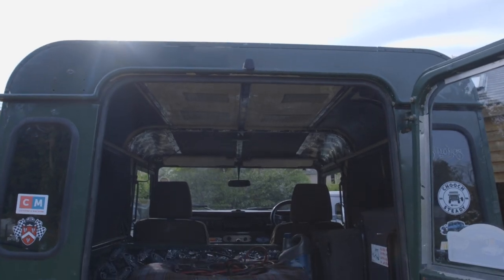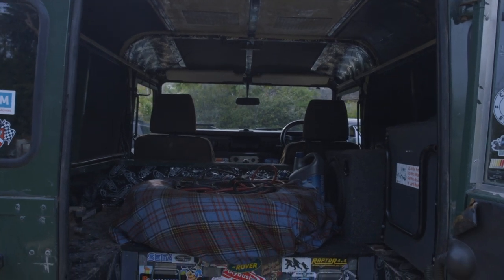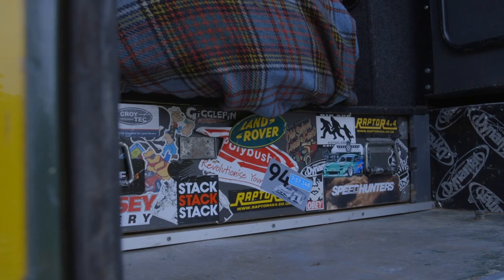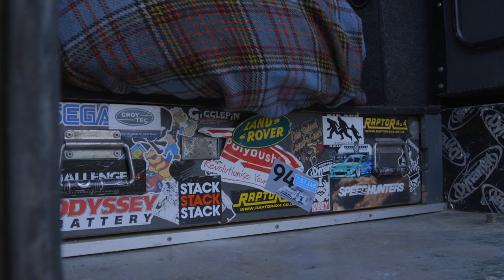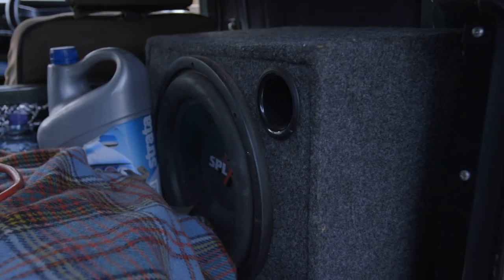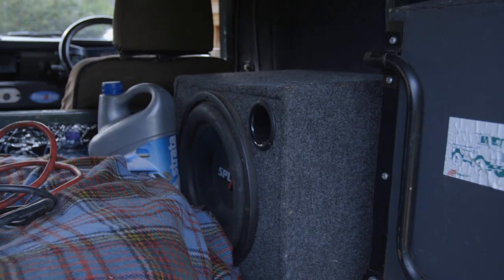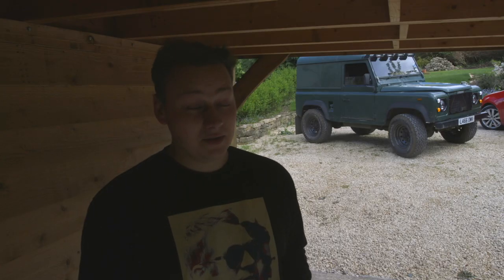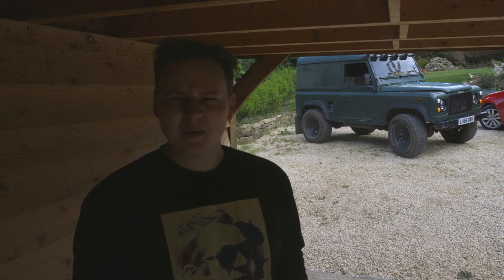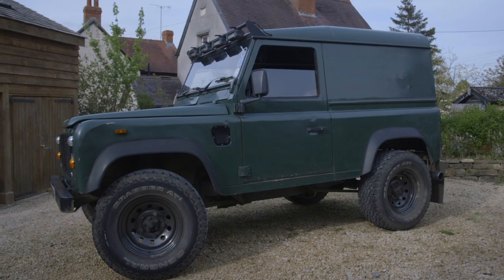Also in the back, also very standard, it's got a little bit of sound deadening throughout. Also made a bit of a storage drawer under here, just to store some bits and bobs, which is quite useful. And next to that, I've got the subwoofer. Bought this subwoofer, again, from a Land Rover show, secondhand. It came out of a Subaru Impreza, so I was told by the guy, and I paid 15 quid for it. And it's absolutely amazing. Well, I think it's amazing. It's not the best quality, but, you know, it gives you some nice bass.